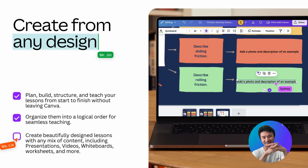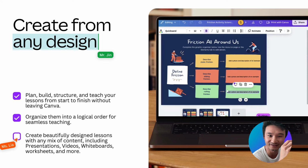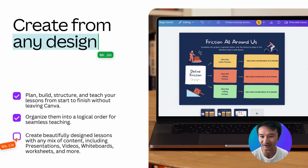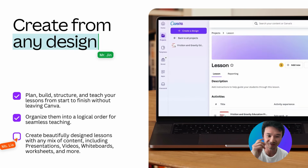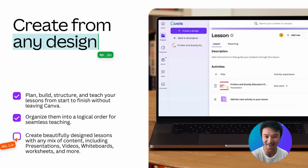Another way to create a lesson, so we've got those ready to teach templates, but another way is if you've got a lot of designs in Canva ready, then this is perfect for you, because after you've made your final touches to your design, you can actually go ahead and add it directly to your lesson.